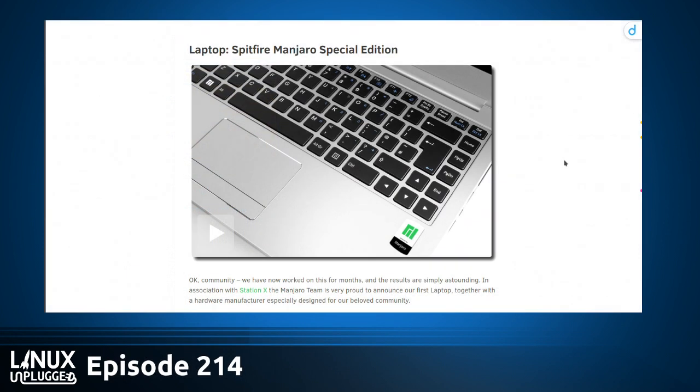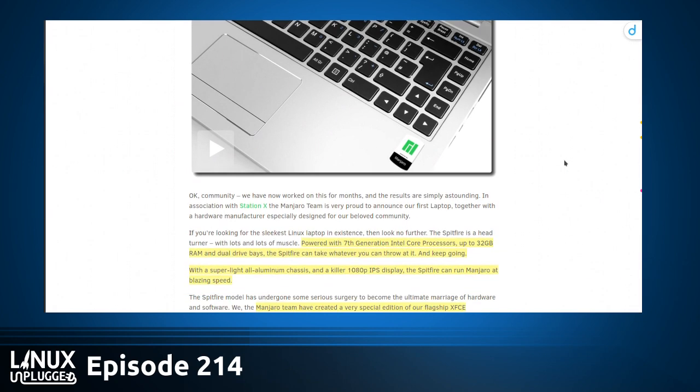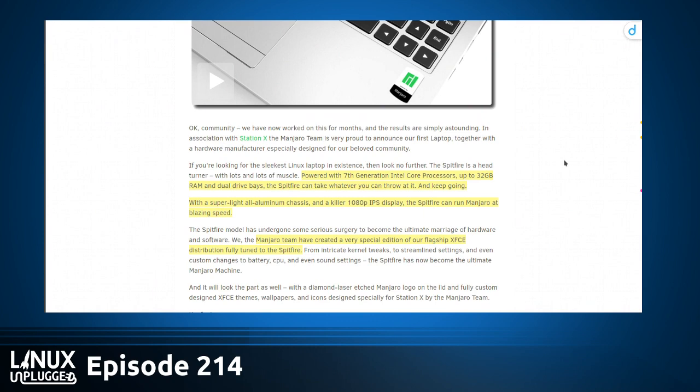The Manjaro project is happy, I would assume, to announce that they got an OEM to ship a laptop pre-installed with Manjaro XFCE edition. So there you go, Joe. That's good for you. And it's the Spitfire Manjaro Special Edition. It's powered by a 7th generation Intel processor, 32 gigabytes of RAM, dual drive bays, and it can pretty much take whatever you throw at it. It's got a 1080p IPS display.